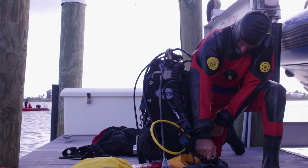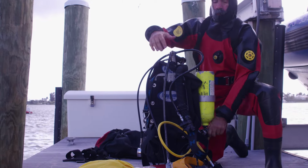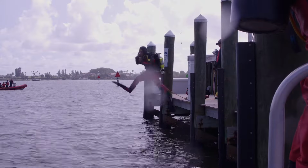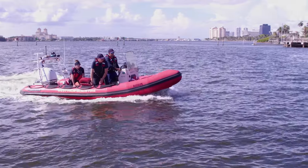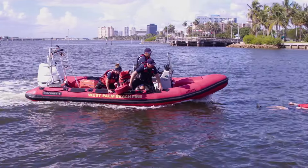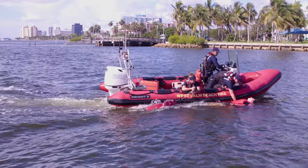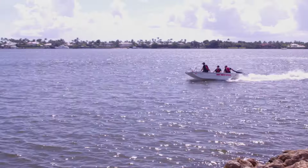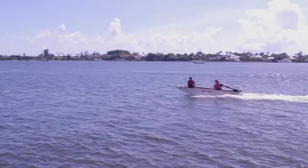The West Palm Beach Fire Department has several water rescue units. We have a full dive team. Each of our apparatuses have dive equipment, so we can respond, closest unit can get to the emergency as soon as possible. We also have a rescue boat that handles most of our water rescues in the intercoastal. We have 2 other boats that handle inland water rescues, call them our swift water boats, and then our inflatable boat.